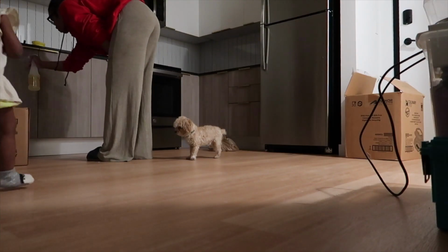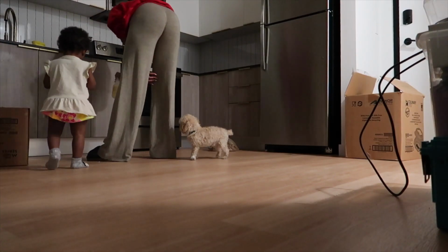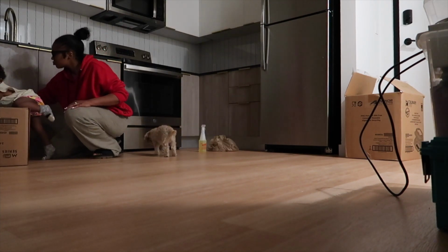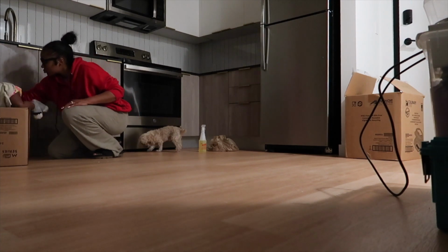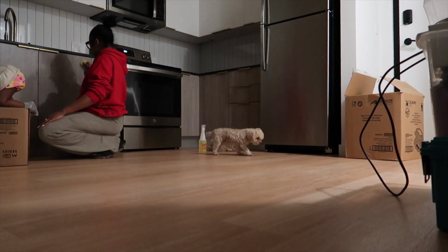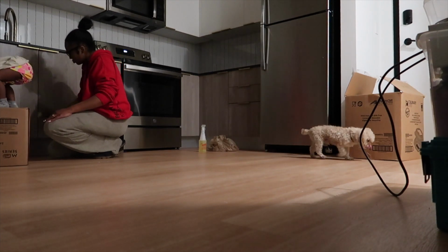Then boom, I'm back in the kitchen. So I'm finishing off the bottom cabinets. When I was in the kitchen at first, I did mainly the top area and the countertops. And then now I'm finishing off the kitchen by doing the bottom cabinets.